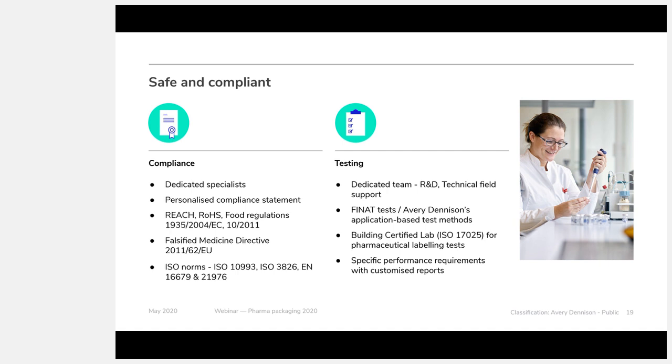But also, Avery Dennison, over years, has developed specific application-based test methods for pharma. And we are now capable to build a certified lab. We are not yet ISO 17025 certified, but we are in the process to be able to run tests for you. So we speak about pharma-specific tests, the ones from FINAT, some other ISO norms, including those tests that Avery Dennison has adapted specifically, like mandrel performance, the ability to stay on a small diameter. You have a few standards out there, but we have seen that they were not strict enough for some pharma applications, and we have adapted them. So this is something we can do for the brand owner and help them accelerate the qualification of a material. We can also do some extractables. So we are really equipped with the right people and equipment to support you in that respect.